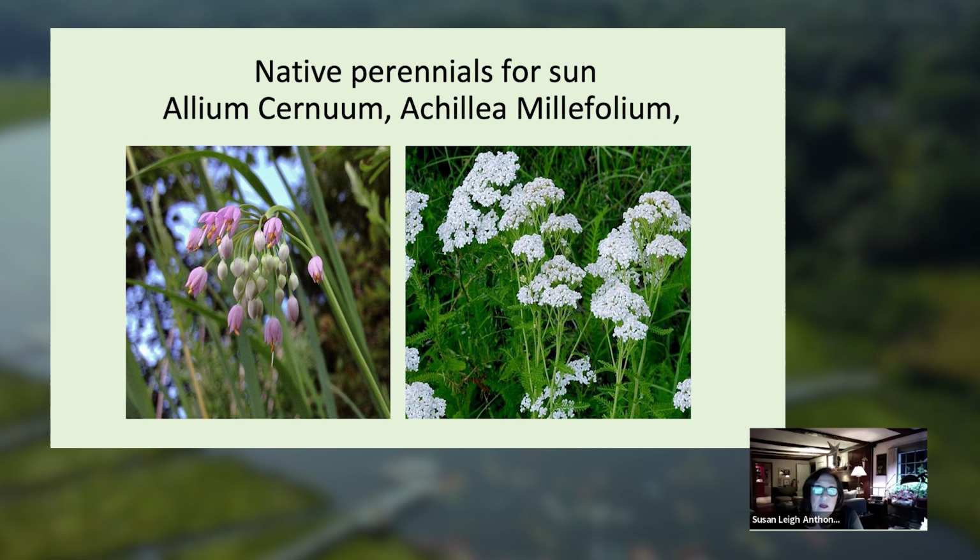Here are some native perennials for sun. Allium cernuum, which will actually take some shade. I just happen to think it's a very, very beautiful native allium. And it is called, what's it called? Not drooping allium. Oh gosh, I can't think of it. I'll think of it in a minute.